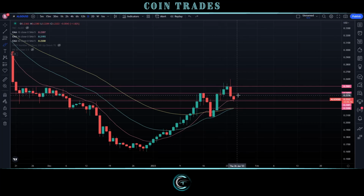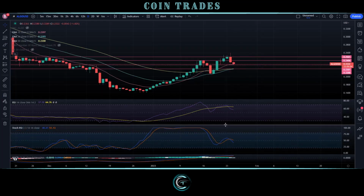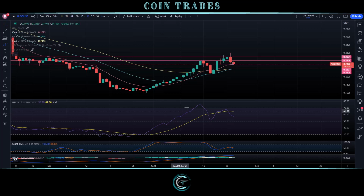If we go ahead and pull up the RSI, Relative Strength Index, then what we're looking at is what we've talked about before, a period of a high on the RSI, lower high.